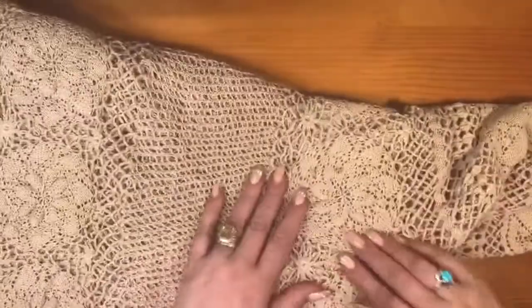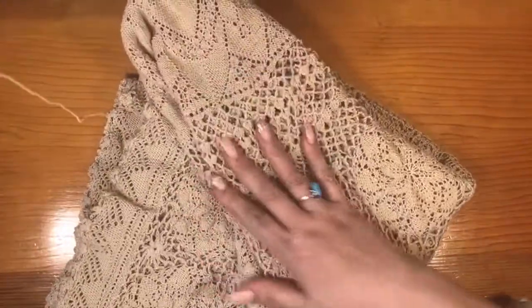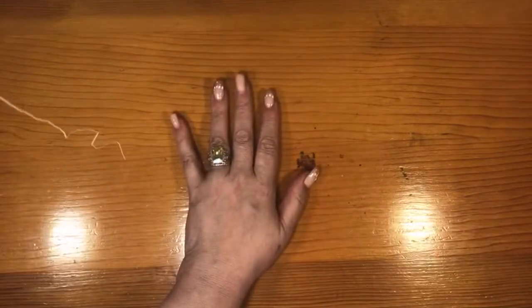But there might be, oh, there's a little staining on this part right here, I see. And then the other ones that don't have any embroidery on it, I think, are 24. Or maybe they're 19.99. I can't remember. You have to go look. I forget.